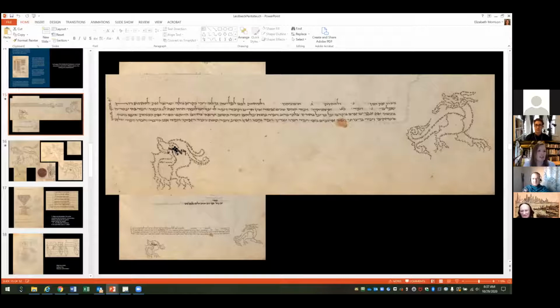My suspicion is the illumination was last, but there's really no reason that it couldn't have been the other way around. Maybe one more question about text, and then we'll move to Helen's questions. But Sarah is asking if it's just biblical text, or if there are layers of interpretive text around it as well.